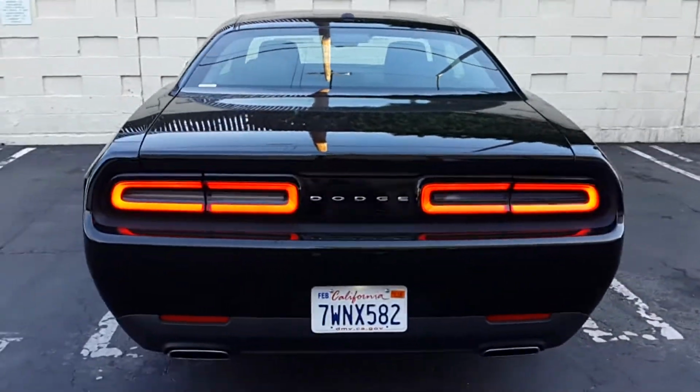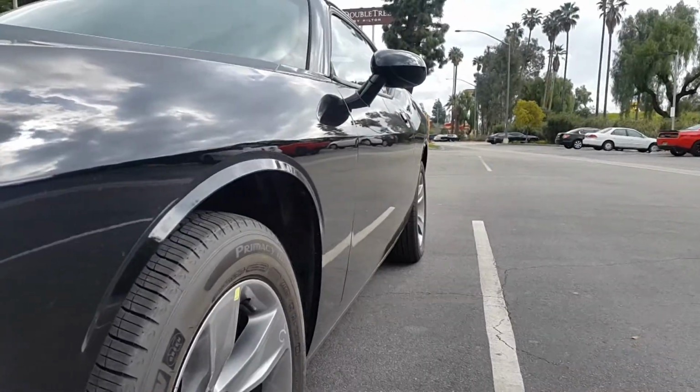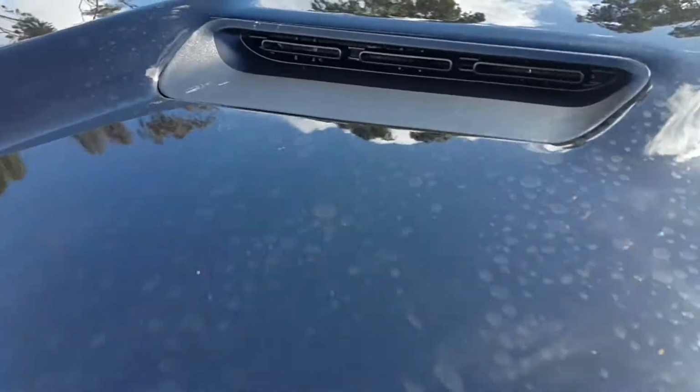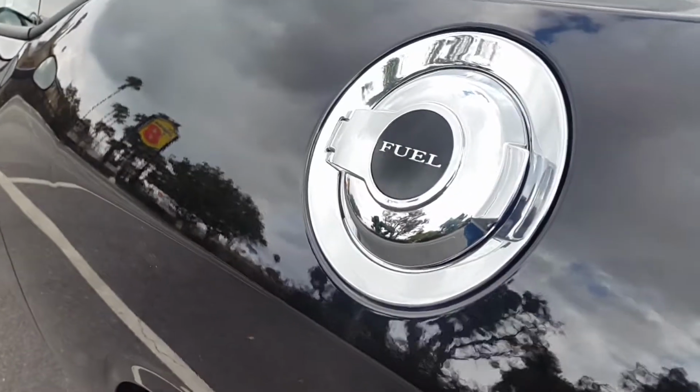I think the outside of this car looks fantastic. They've really captured that retro classic Challenger look from the 70s. This car is beautiful. It really looks sharp. I have no complaints about the exterior of this car.